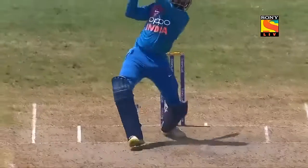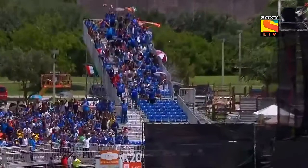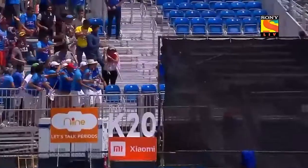Wayward, and this time just missing his leg. Just in the arc, just in the hitting zone for Krunal Pandya. A good shift in momentum for India.